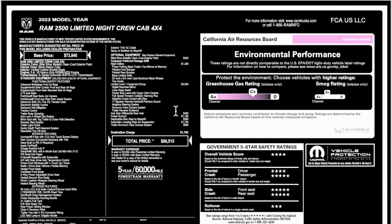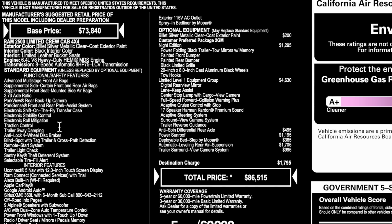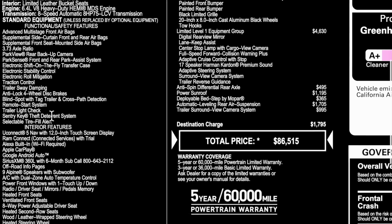I would like to mention also that this is the last year for 2022 model year. You can build a limited with a gas engine, so just keep that in mind. Base price is going to be $73,840. And then here's some of the standard equipment here on the left. Be sure to pause it if you want to see more.